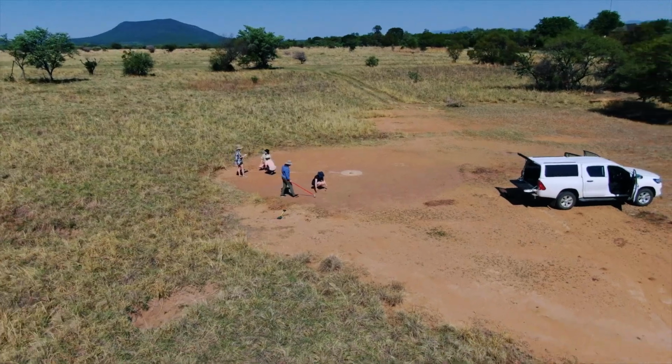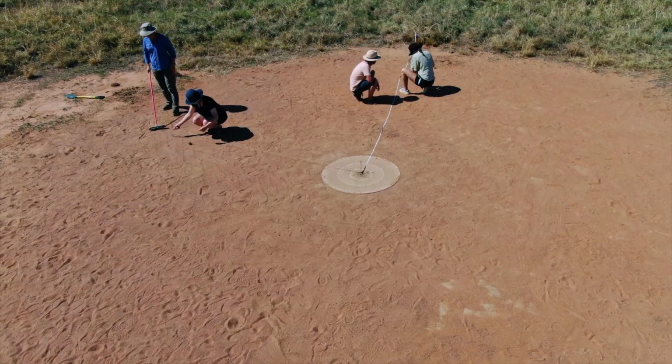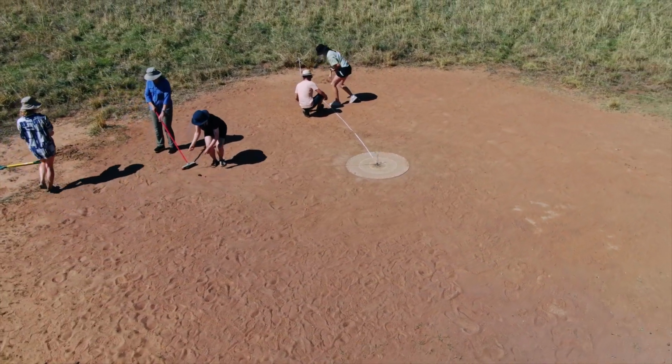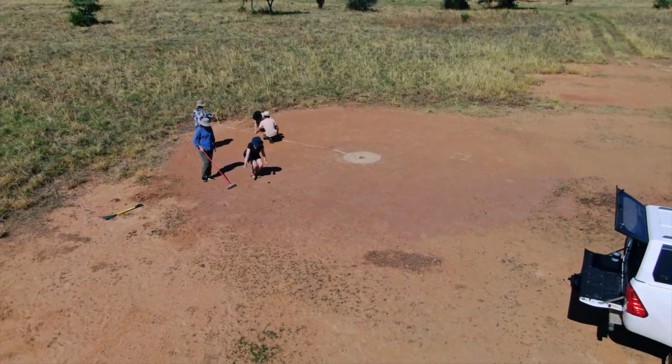During her education, Marie focused on animal navigation systems. And it was when she accompanied a colleague on a research trip to South Africa that Marie discovered that the dung beetle was a perfect research partner.